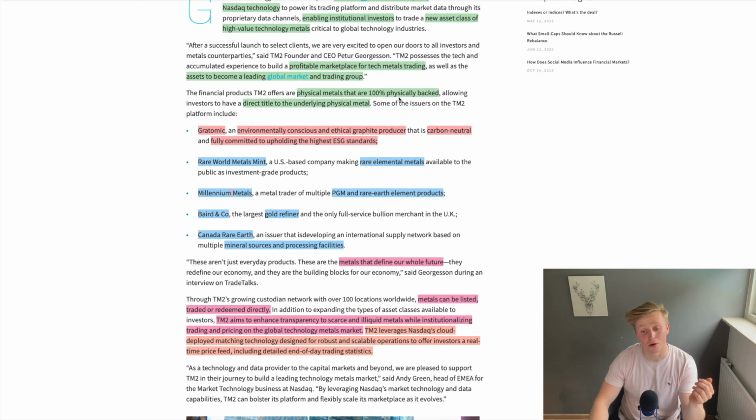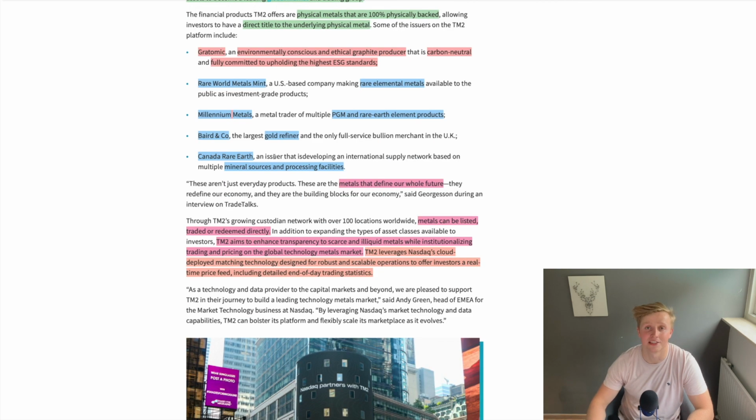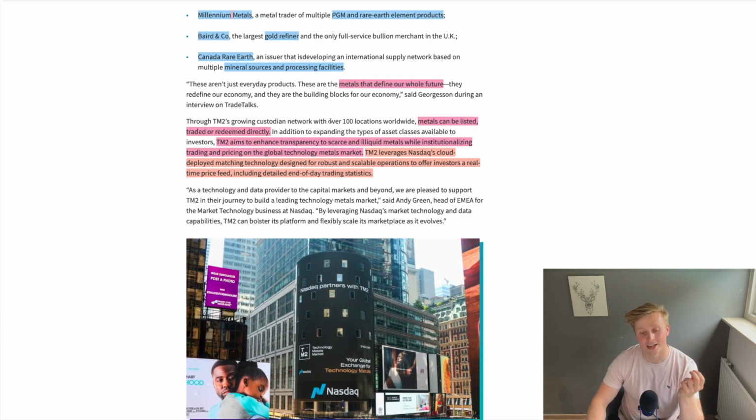Next, they list some of the issuers on the TM2 platform. And the first one is Gratomic. So Gratomic, an environmentally conscious and ethical graphite producer that is carbon neutral and fully committed to the upholding of the highest ESG standards. Just some good words on Gratomic, which is what we like to see as an investor. And then they continue the list with different companies that will provide different metals for this service. And again, metals that define our whole future. They redefine our economy and they are the building blocks for our economy.